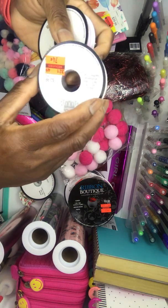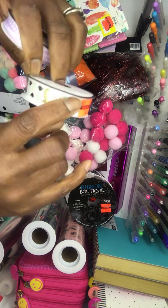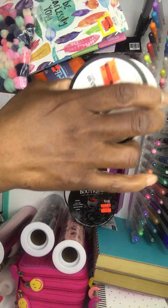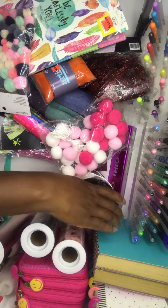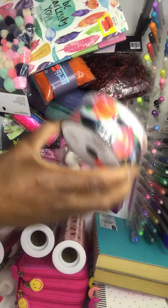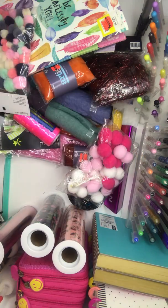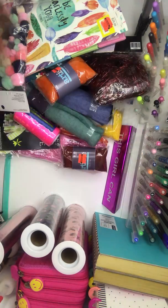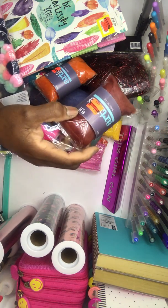And I got this cute one. It's got pineapples and some gold pineapples as well. Like that. I got this pretty ribbon, really pretty. I got this one, 99 cents. I got some fabric to match this one. Got that one, got this one. And I got some wool for 44 cents. So I got that kind.